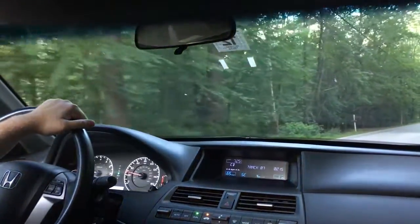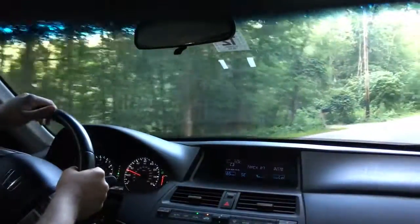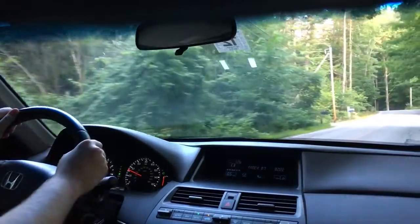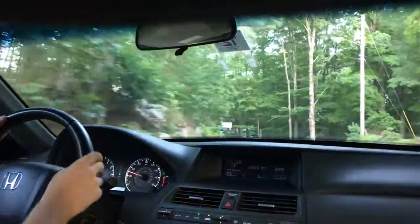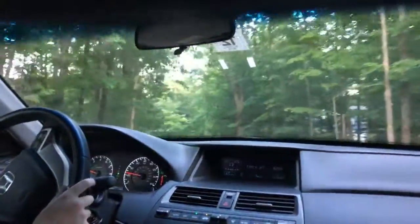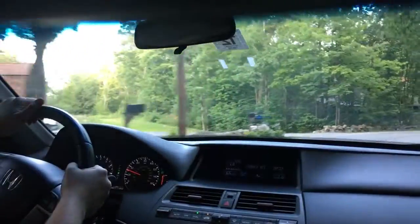Now, whether I go for something German or something Japanese for my next car, I'm not really sure. I'm thinking of the Mark 7 GTI. I think it would be a really good contender for my next car. Also looking into the BMW 3 Series as well would be good.